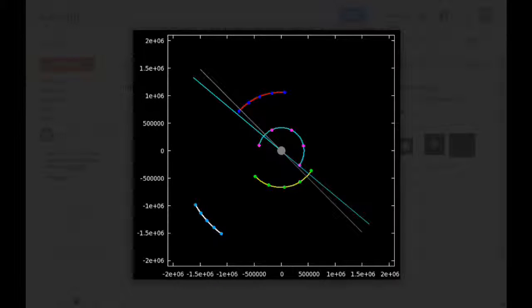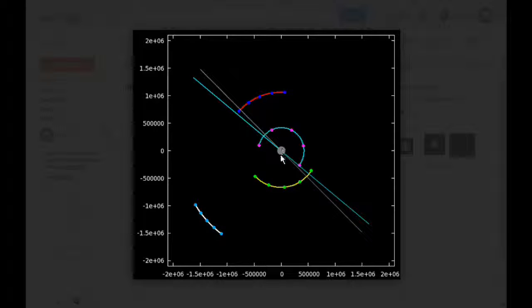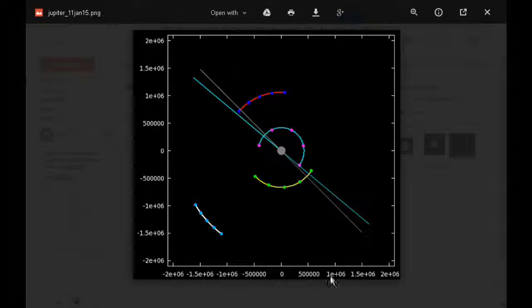I'm reintroducing a graphic today. This is the Jupiter system as seen from above. Here's Jupiter in the center. This circle isn't to scale, it's just to indicate the position of Jupiter. And the X and Y scales here are in kilometers.